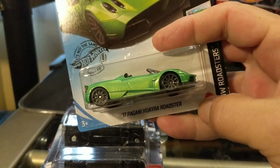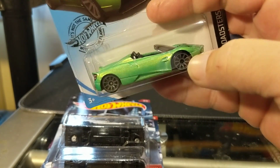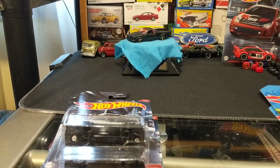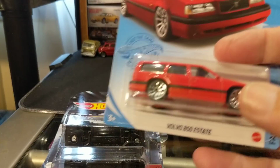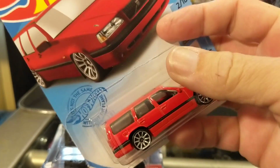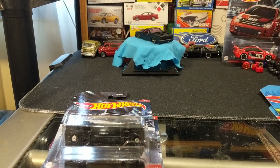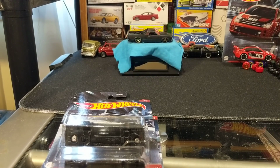I picked up one of the last Pagani Huayras for these wheels that I've seen. I have picked up at least 6 of these and stripped them for the wheels and sent the carcasses down to 2A HD Cat for future customs. And again, I picked up 2 more of the red 850s, which are peg warmers by me. And I don't even know why. I mean, how many of these customs can I do? But now I have several of them. Say 5, which is a lot for me.